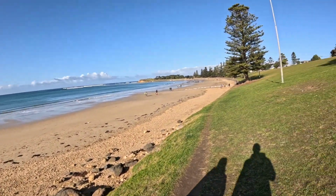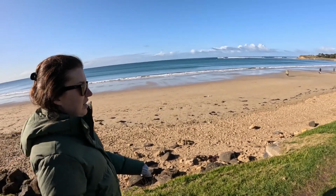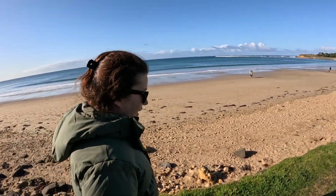Looks like a very popular spot for walking, swimming, surfing, and all around just a nice little beach. Don't let the looks deceive you, it is cold.